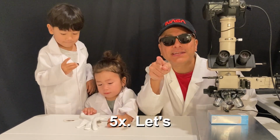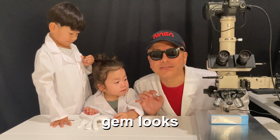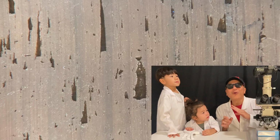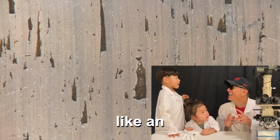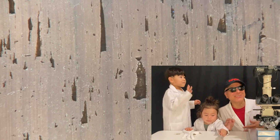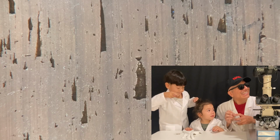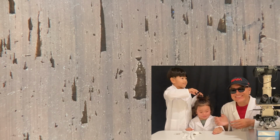So let's start at 5x. Let's investigate what this mysterious tiger eye gem looks like. Here we go. Whoa! It looks like an explosion for a rocket. It looks like a rocket explosion. Perhaps it does. It sort of does. Perhaps it does. That's right.